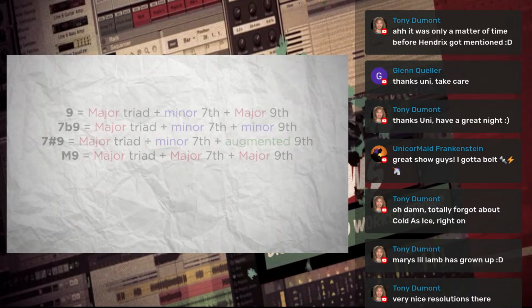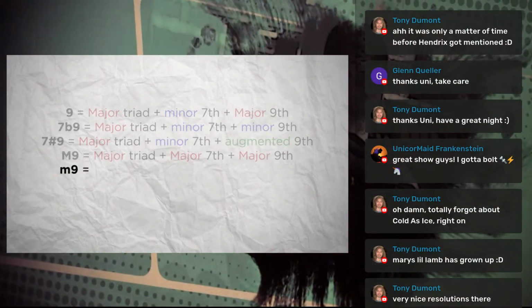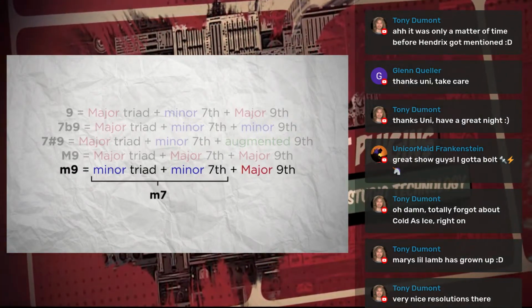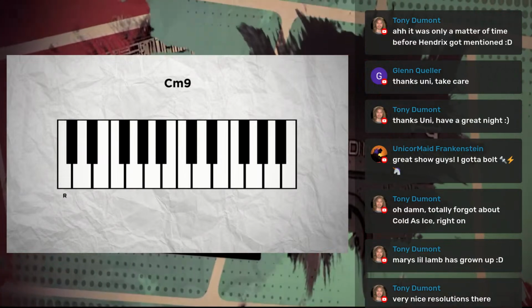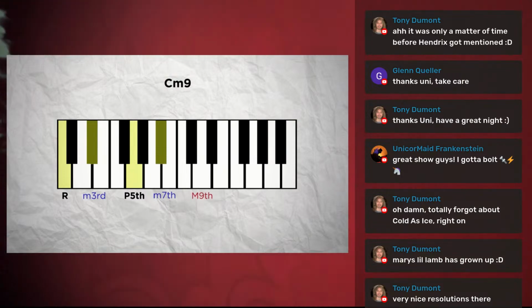The chord we commonly name minor ninth actually contains a major ninth. The minor ninth chord is made of the minor triad with a minor 7th and a major ninth, so it's like a minor 7th chord with a major ninth added. So on a C chord, that would be made of the root note C, the minor 3rd E flat, the perfect 5th G, the minor 7th B flat, and the major 9th D.